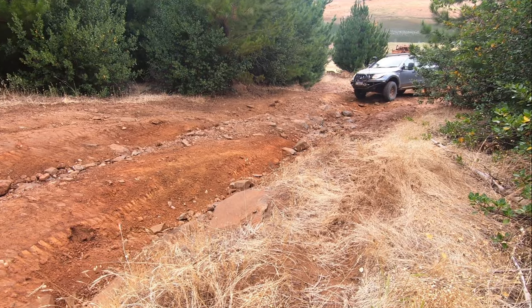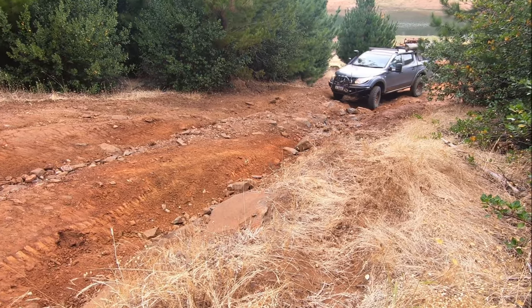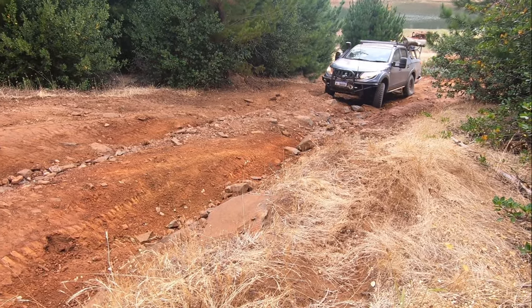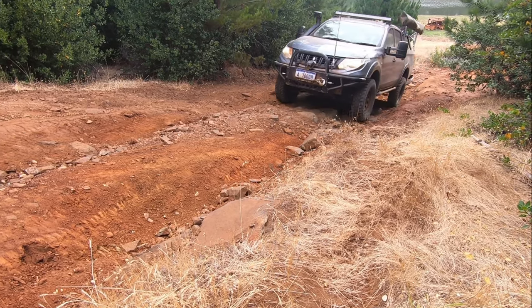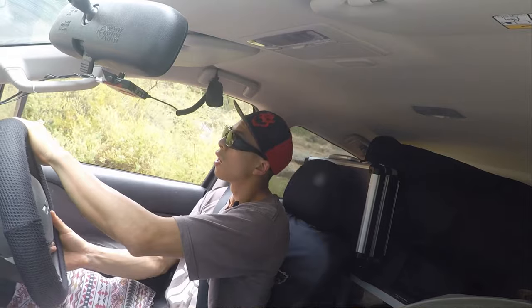Now it is my turn. I've seen how that was done, and I've opted to take a slightly different approach. I took a different line, and I managed to keep all wheels on the ground.